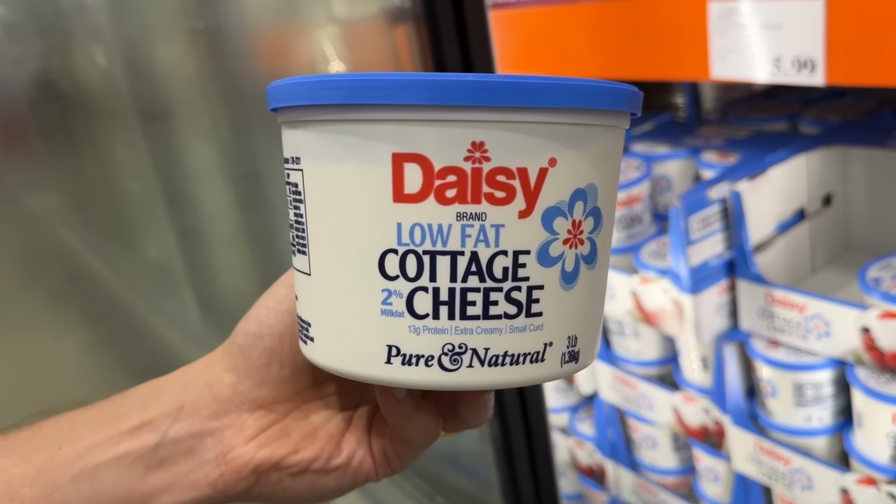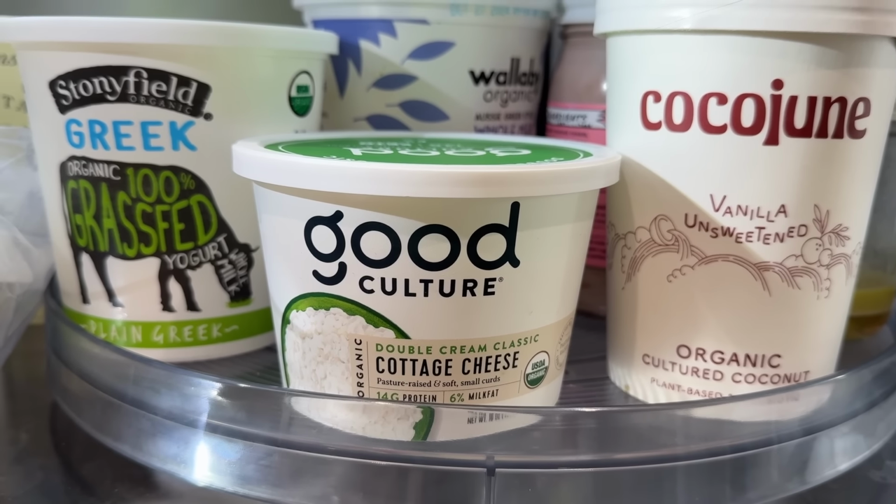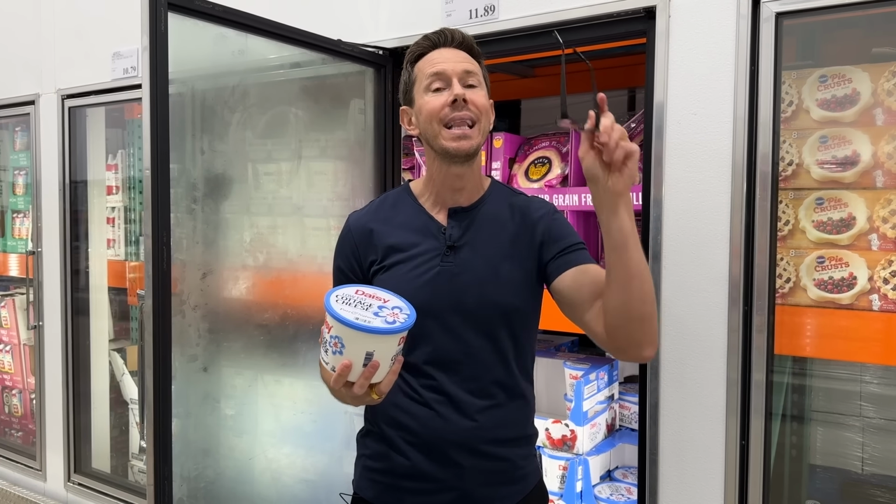There's really no filler ingredients in here. It's just the dairy is GMO. I prefer, if you open my fridge right now, you'll see the one from Good Culture, the double cream. It's probably the best tasting, most Bobby approved on the market, but both are a great source of protein. And when you start to add it up, this plus yogurt, plus tuna, plus chicken, 100 grams plus, super easy.